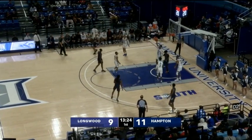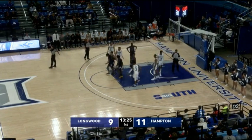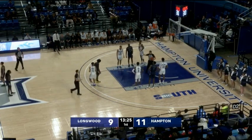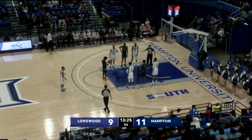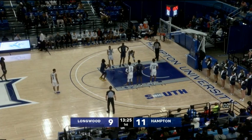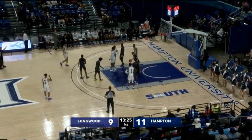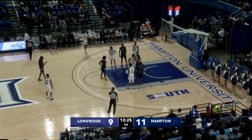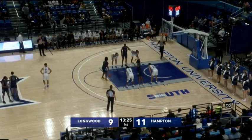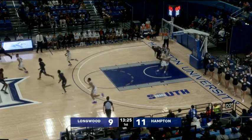Phillips gets inside, throws up a shot, and is fouled by Oliver Hampton. That's Oliver Hampton's first and the team's third. First free throw is no good from Phillips. Stanley was checked back in, replacing Oliver Hampton. Second free throw is good from Phillips.